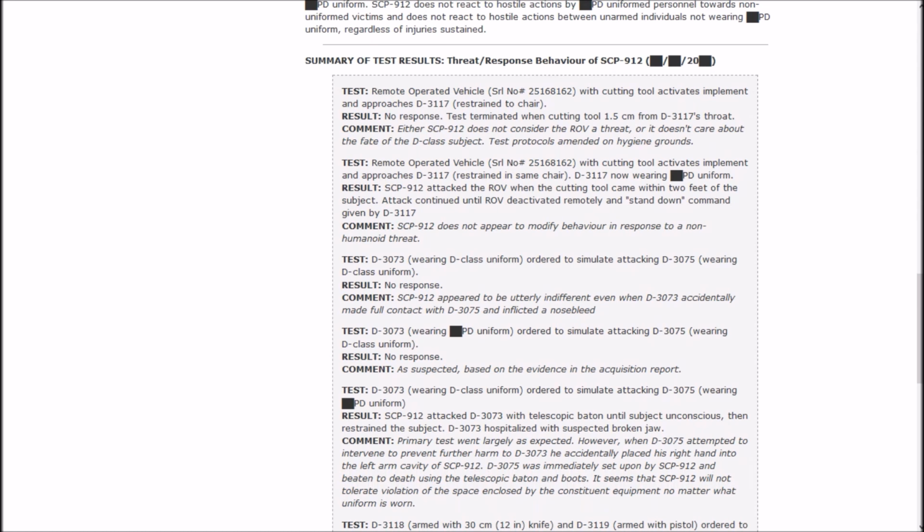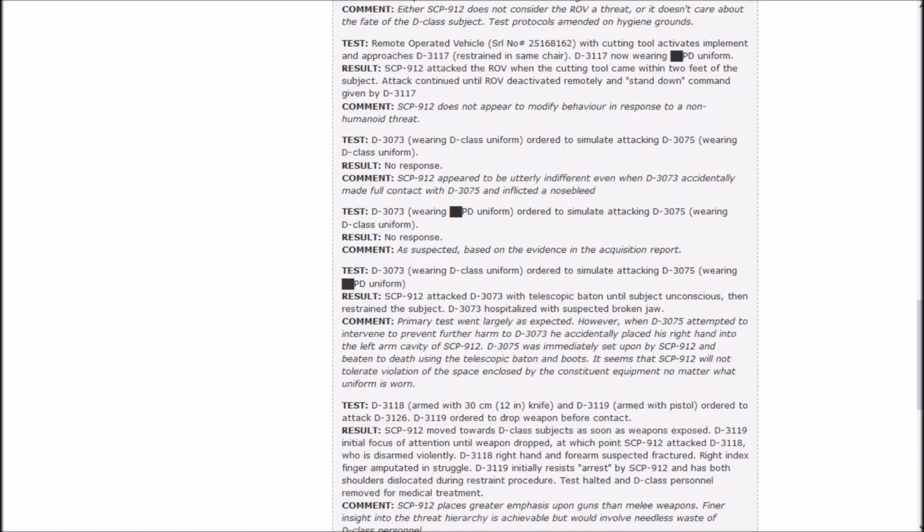Test: D-3073 wearing a D-class uniform ordered to simulate attacking 3075 wearing a D-class uniform. No response. Appeared to be utterly indifferent even when 3073 accidentally made full contact with 3075 and inflicted a nosebleed. Wearing a blank PD, also wearing a D-class. No response, as suspected based on the evidence in the acquisition report.